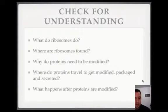What happens after proteins are modified? Well, they can either be sent out of the cell through exocytosis to have a function. Maybe they have to go to another cell, or they can stay within the cell and function as lysosomes or other proteins. Remember, proteins are enzymes. They have a lot of functions. So I mean, there's thousands of roles for proteins.